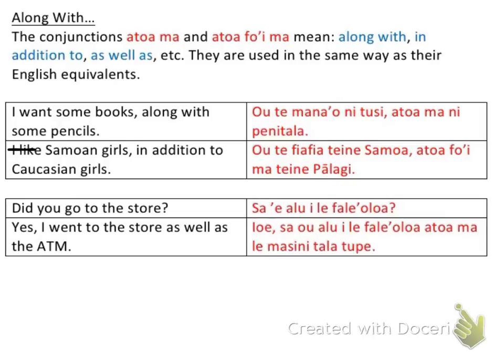I like Samoan girls, and I need my highlighter. I like Samoan girls. If I wanted to, again, I could say this on its own. So let's translate this. So I like Samoan girls. This is a tense I'm not really sure if it's past or future.